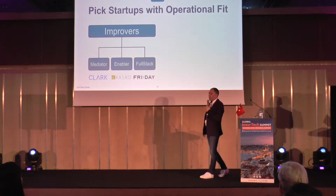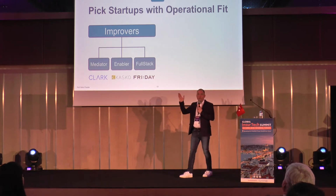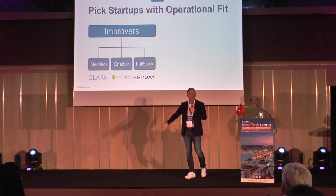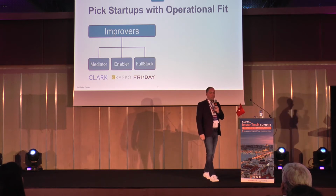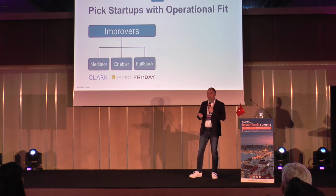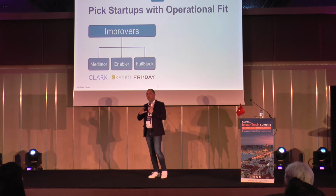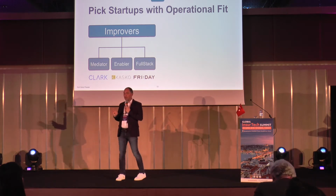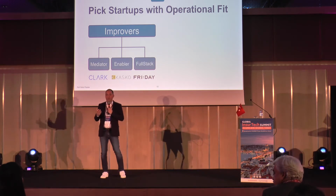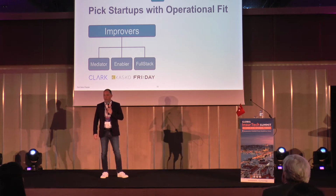So, let me get back to improvers. Improvers take the industry as it is and apply technology on top of it. You can divide them into 3 types. The first types are mediators, like the digital insurance broker Clark. They sell insurance as an agent, as a broker, or an MGA. So that's the most common thing, and most insurance companies started with mediators in the topic of InsurTech or in the topic of digitalization.